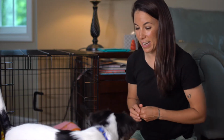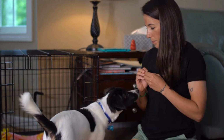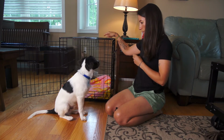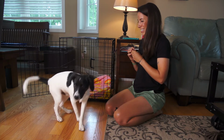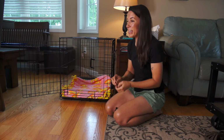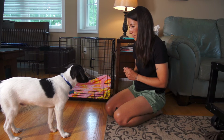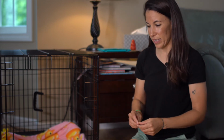Come here. I know you love your crate now. Go to your crate. Henry, go to your crate. So that's totally okay. We're going to ask one more time. Henry, good boy. Go to your crate. And that's okay. So he still needs that treat. So sometimes your dog will go back a step, and that's totally okay. This is very new for him. And so, Henry, come. Good boy. Get that treat. Good boy.